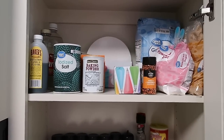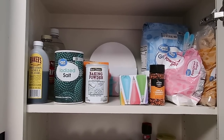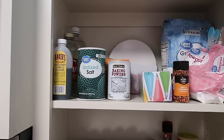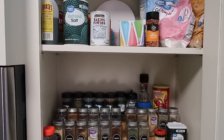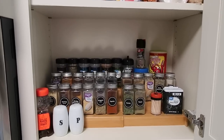we have all of our baking stuff. We have our sugars over here on the right, sprinkles, cake decorating stuff, baking powder and baking soda, salt, and then our Karo syrup, vanilla, and then one random bottle of vinegar. I don't know if y'all remember, but in last week's video, I had 2 huge things of vinegar, and both of them had been expired for like a year, so we threw those away. But glad that's all cleaned out.